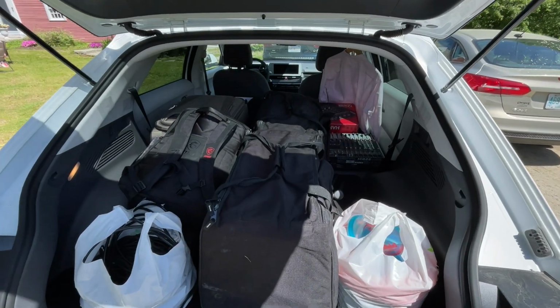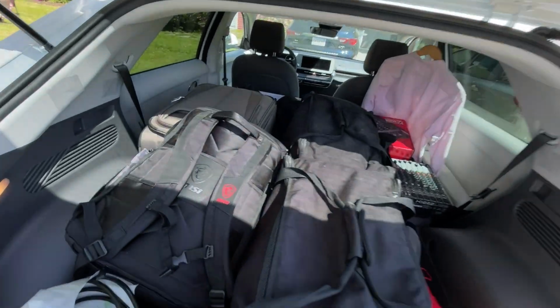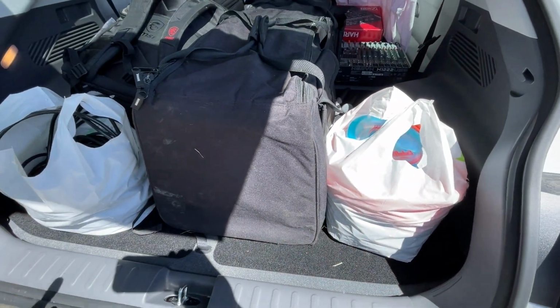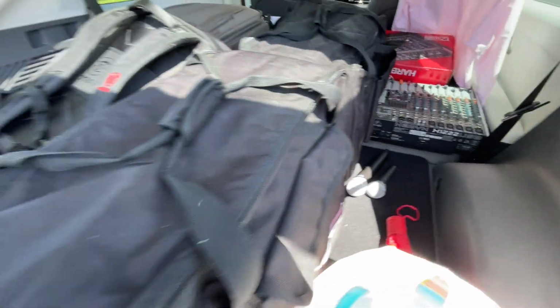Oh, this is all your audio stuff? Yeah. Is it flat? What's under here? More storage space, just like 4 inches. And where are the batteries in this? The whole bottom? All underneath, yeah.